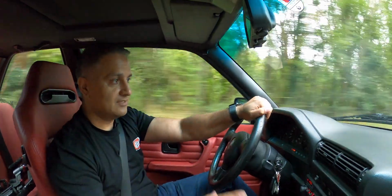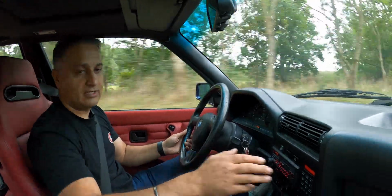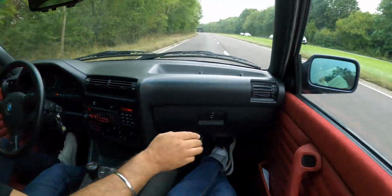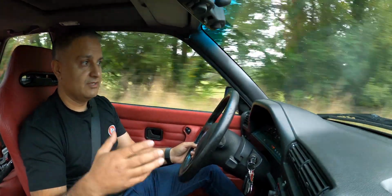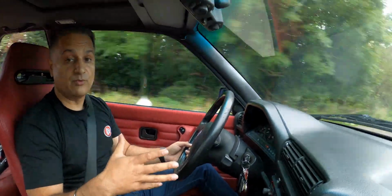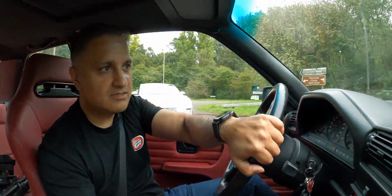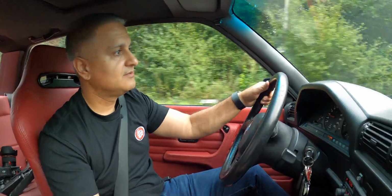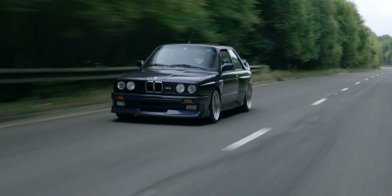So around the car, very small, very compact. You know, I can touch the door card, don't have to stretch very far. Gives you an idea of how small these cars and how small these cabins were back in the day. Should we give it some beans? Let's give it some beans, shall we?